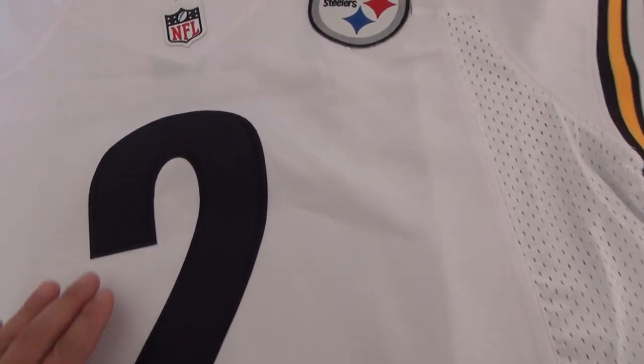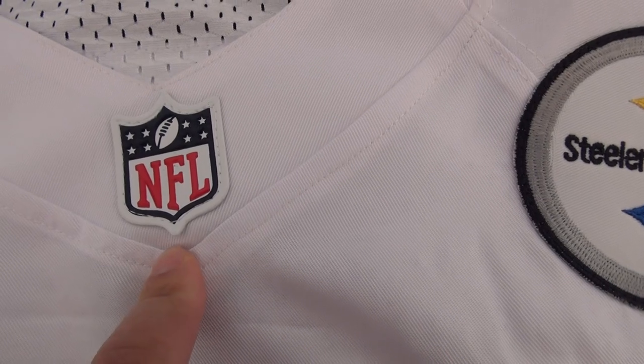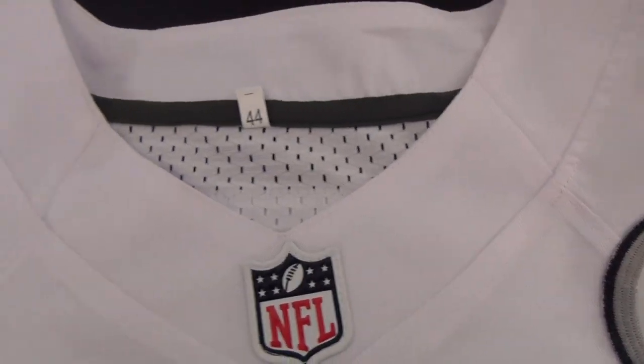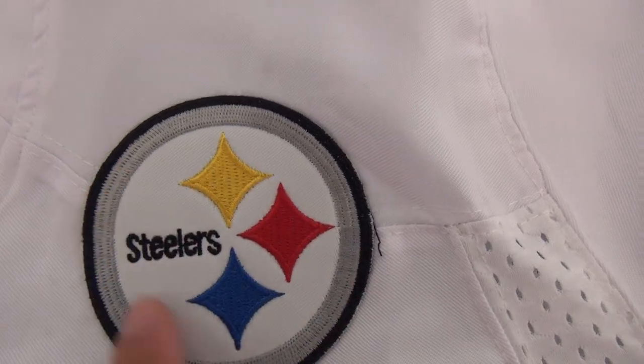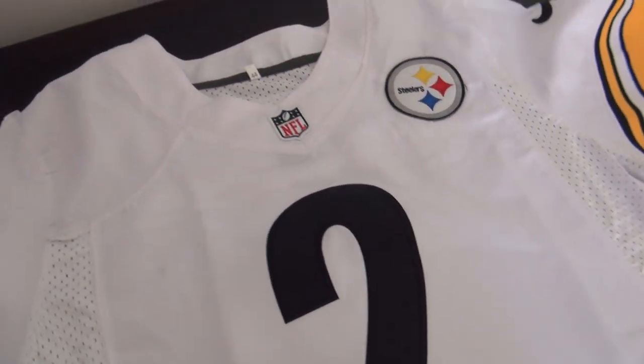Okay. This is for numbers, and this is for rubberized and for logo. And this team also does not have the flatware. See? Okay, here is another stitch for Steelers. Very good quality. Okay. Let me show you other details for the sleeve.